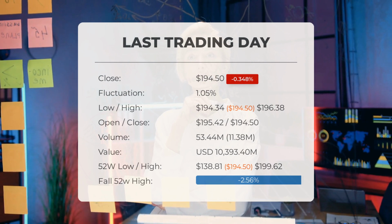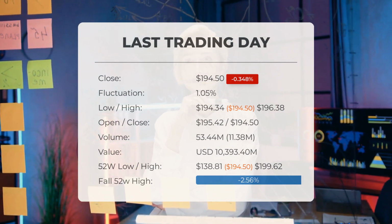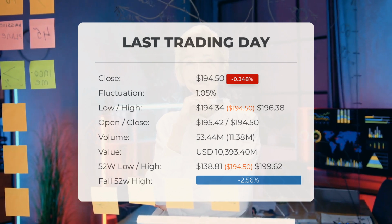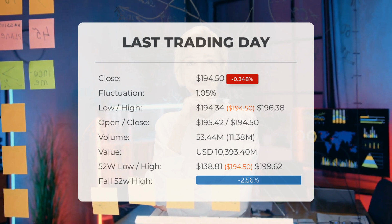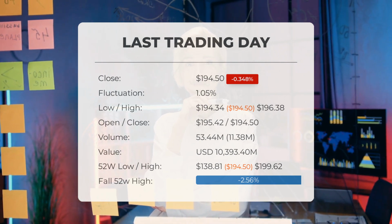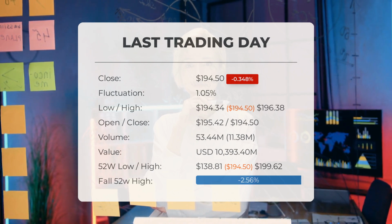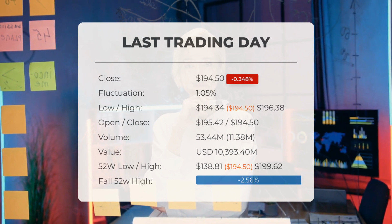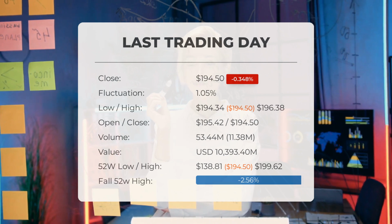On the last day, the Apple stock price fell by 0.348%, going from $195.18 to $194.50. Throughout the day, the stock fluctuated by 1.05%, reaching a low of $194.34 and a high of $196.38. In the past 10 days, the price has risen in 6 of them, showing an overall increase of 5.06% over the past 2 weeks.